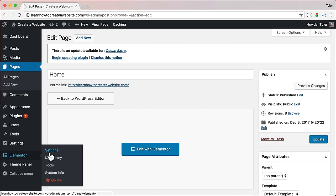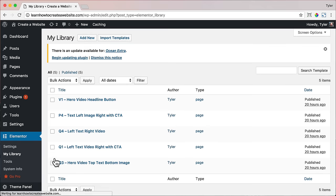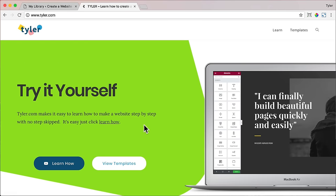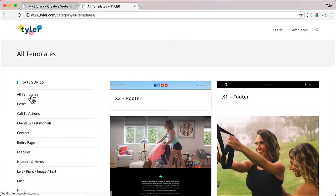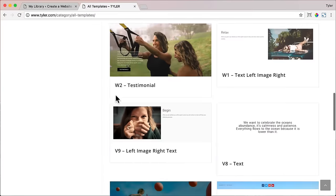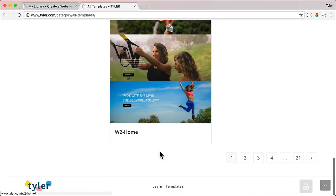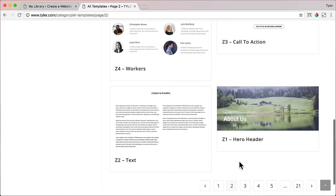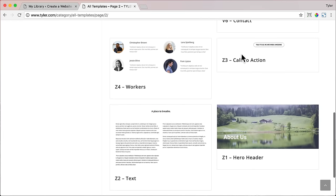So just go to Elementor, my library, open up tyler.com, and click on view templates. Then I'm going to click all templates and just look for something that I like. Maybe go to the second page. Keep on looking. And I like this Z1. And actually, maybe I'll use the Z2, Z3, and Z4. I'll use all of them. And that will be my about page. Just keep it pretty easy.